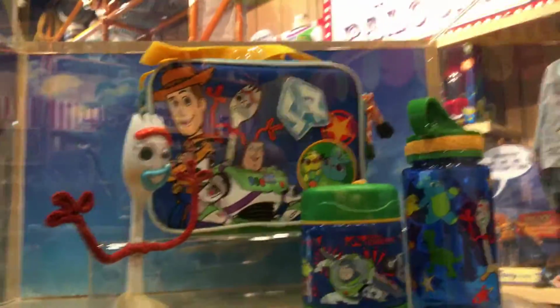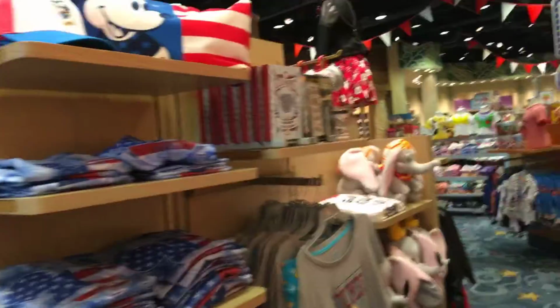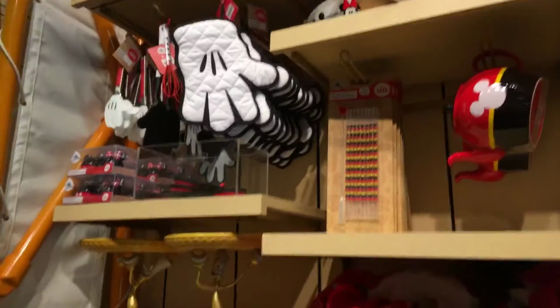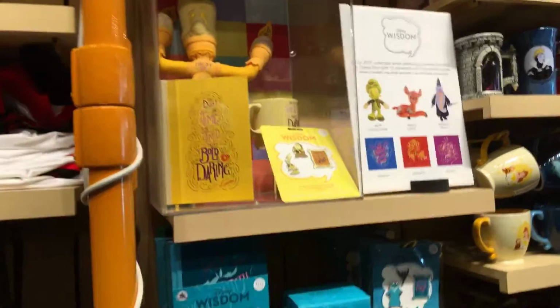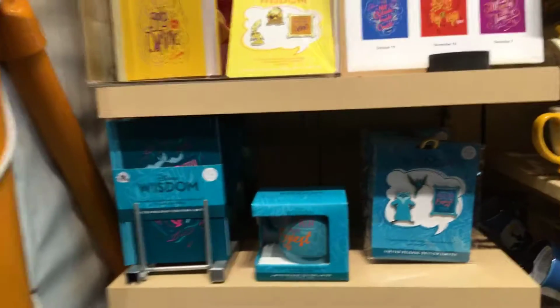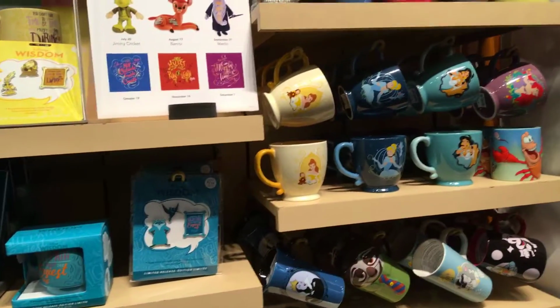There's a lunchbox set. So I'll just kind of walk through quickly. Probably various mugs. Some different Dumbo and Americana things that are still left from those particular. Some various kitchen stuff. Mugs. There's the wisdom pin, but I don't actually see the actual set. There's the one from Pocahontas.